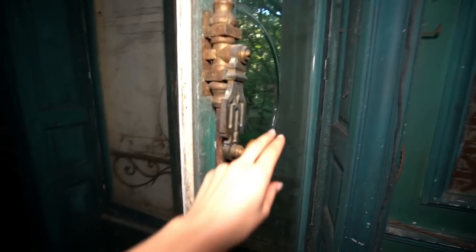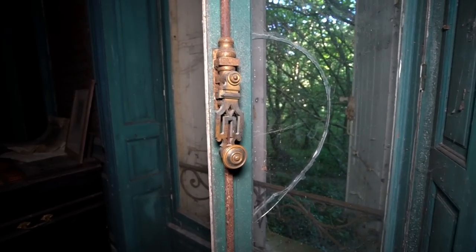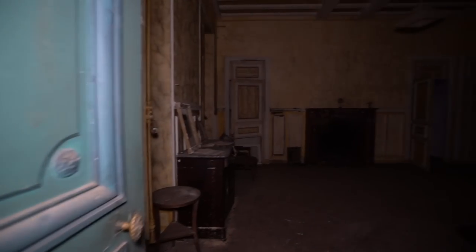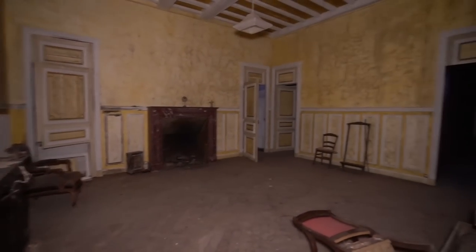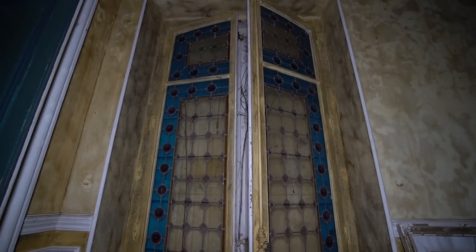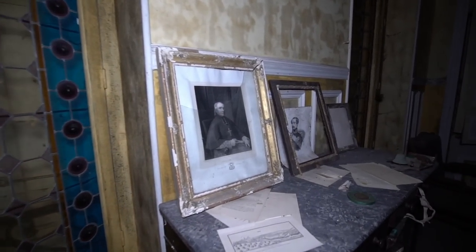Look at this, just to open the windows. Imagine living in here, even as a squatter, it'd be crazy. Maybe the dining room at some point? Maybe the dining room, sitting room. Oh, lovely stained glass again. Such a waste of it, isn't it, in these buildings?